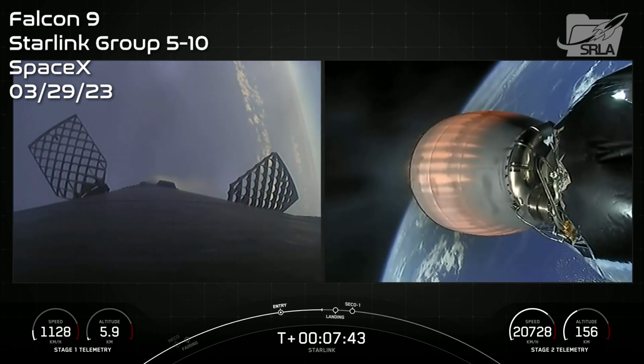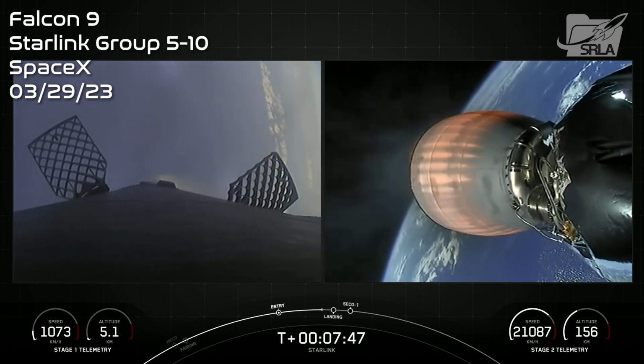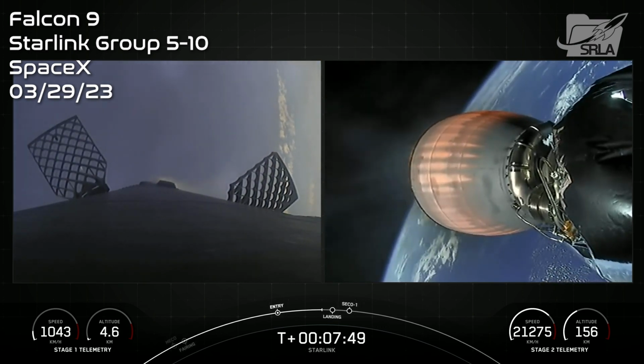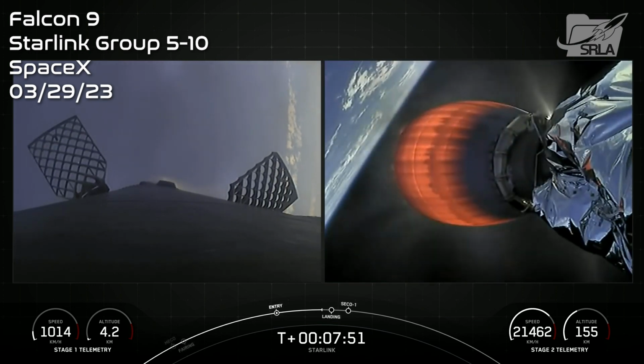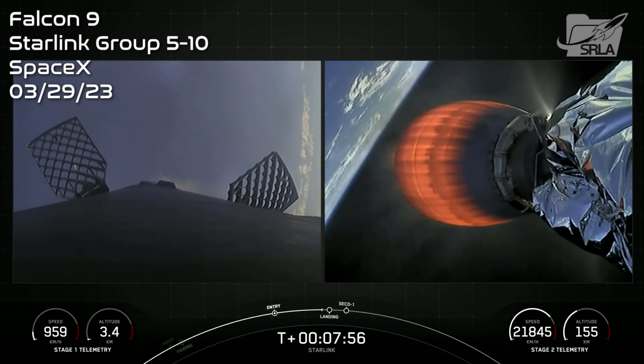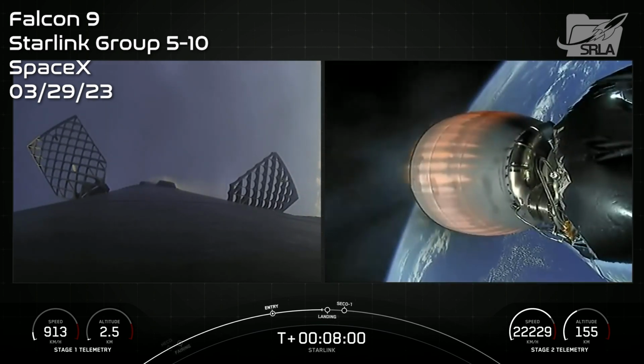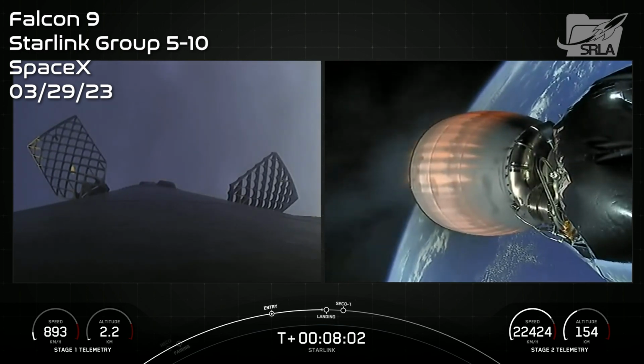Coming up in about 20 seconds will be the beginning of stage 1 landing burn. In preparation for touchdown on our drone ship, just read the instructions. The landing burn utilizes the single E9 Merlin 1D engine. Just starting to see that drone ship way below the rocket there. Stage 2 has entered terminal guidance.